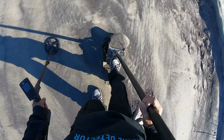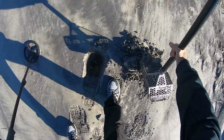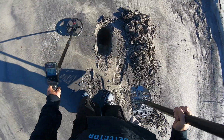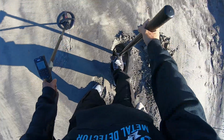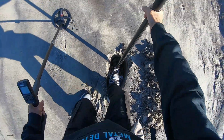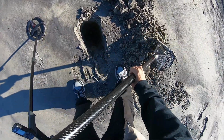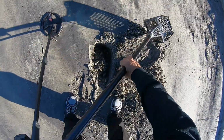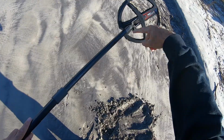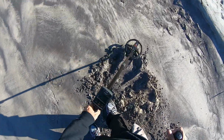I'll dig this, but it sounds iffy. It's 87. Sounds deep. Yeah, this machine here goes way deep, even on dimes. I might just give up on this one, because it's going to be probably crap. Yeah, I'm going to leave it in there. I can stick my little 9-inch coil down in the hole a bit better than the bigger coils. The coil, if you don't know, is this round section of the detector. That's what's called the coil. But if you guys watch my videos, y'all know that.